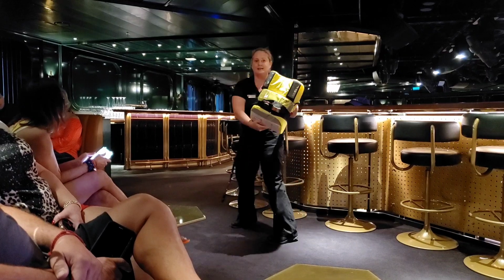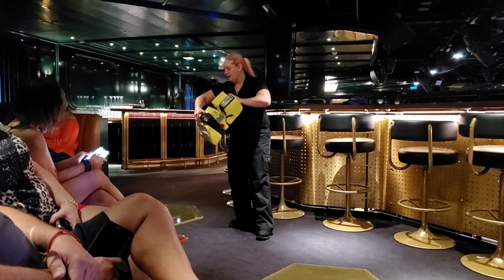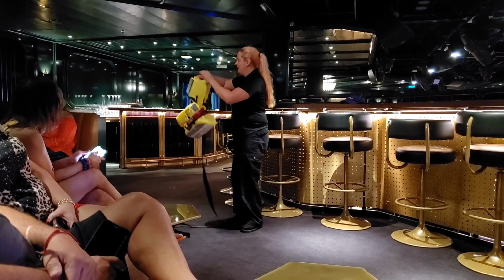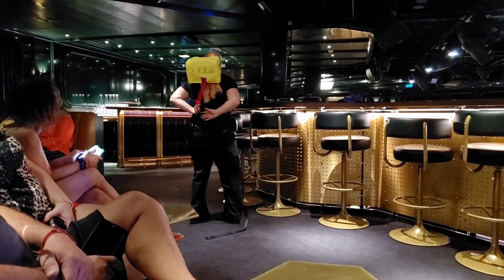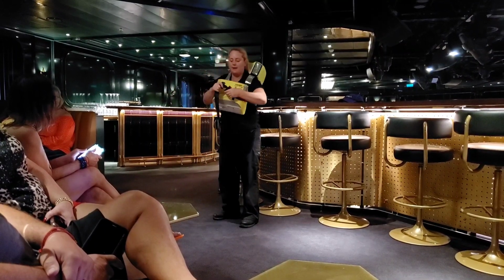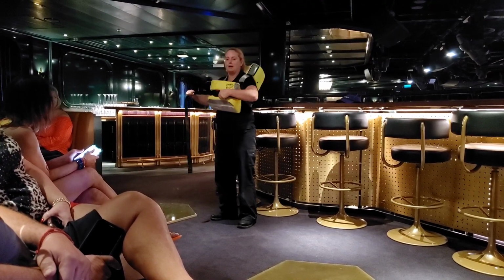It will look something like this, but in a fetching shade of orange. To pop it on, we're going to undo the buckle at the front, let that hang down, undo the snaps at either side, and then take your left arm, pop it through, up and over your head. Just make sure you're not all tangled up at the back, and you're going to bring the buckle back round into the clip nice and firmly, and then pull it nice and tight around you.